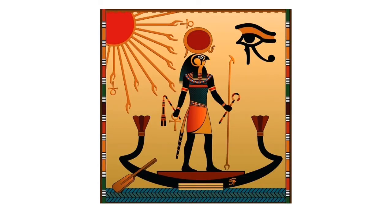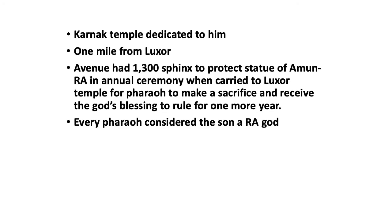And here you have, from an early parchment, the god. Now, the temple of Karnak along the Nile River is dedicated to the sun god. And it's about 1 mile from Luxor. And Luxor is where the pharaoh would go to pray.